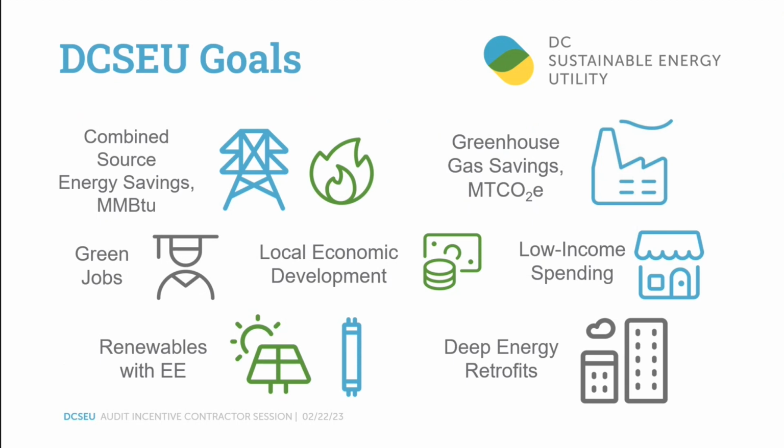The DC Sustainable Energy Utility, as part of a performance contract with the District Office of Energy and Environment, has several metrics that we adhere to and goals that we try to meet as foundation and principles to help the District of Columbia. Everything from energy savings as measured in MMBTU, which means gas and electric savings, to reducing greenhouse gas emissions as measured in metric tons of CO2.